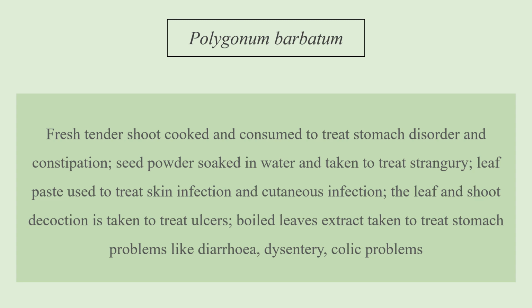The shoot of the plant can be consumed as vegetables in general, but let's see in medicinal uses, how can people make use of it. So the fresh tender shoot is cooked and consumed, and it helps to treat stomach disorder and constipation. The seed powder soaked in water can be taken, and it helps to treat strangury. The leaf paste can be used to treat skin infection and cutaneous infection.